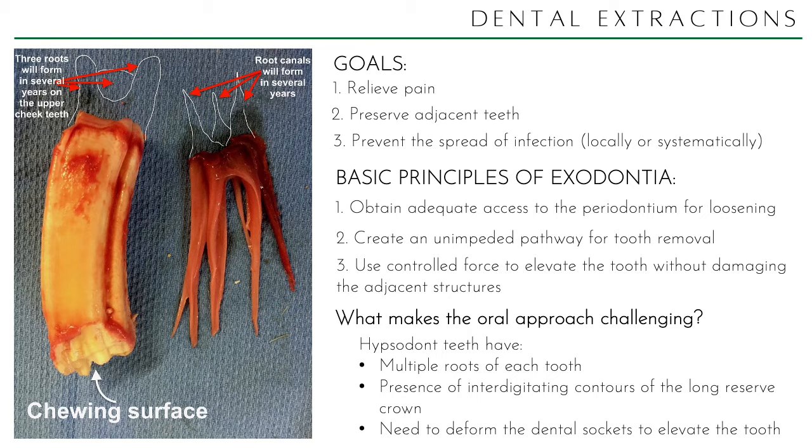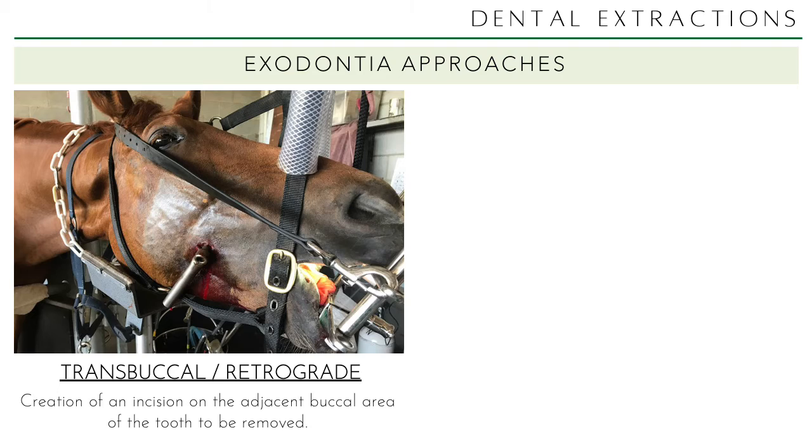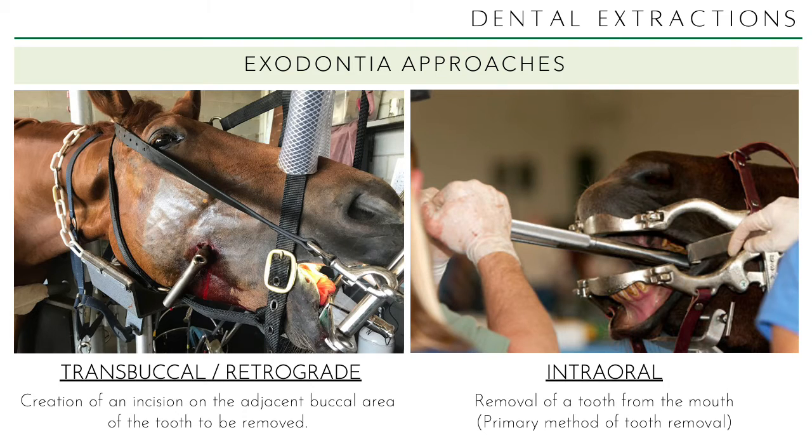Now, two approaches in dental extractions. Number one is from the outside, the transbuccal, or retrograde in some literature. And the intraoral, which is basically the primary method of tooth removal. Now, the earliest method to remove diseased cheek teeth was via the oral route. That's how they did it, the typical oral route. They wouldn't think of approaching it from the sides.